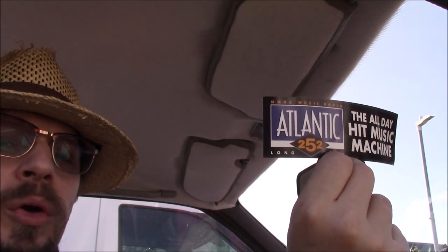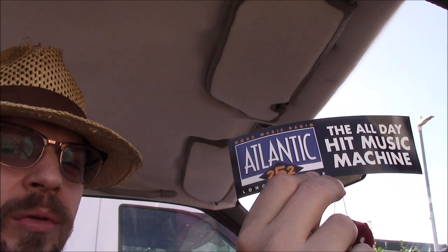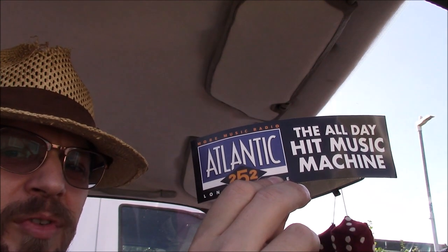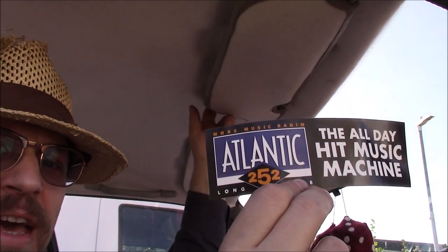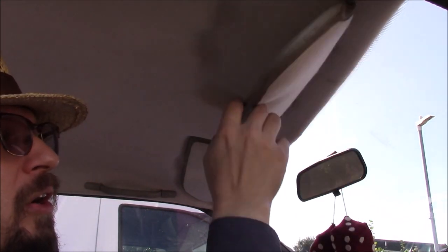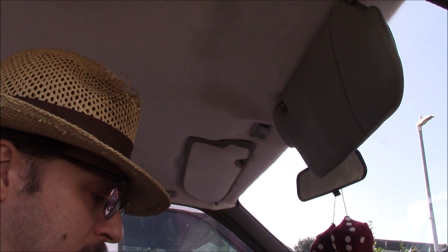I think for this, I was going to put it in one of the windows, but it's an exterior sticker. When I bought it, I wasn't sure which way around it was, so I'd have to put a backing on it to put it in the window, and it might fade. So instead, I think I'm going to put it on the sun visor. On the inside, I can't put it on this side because of the fabric, but the inside's just vinyl.